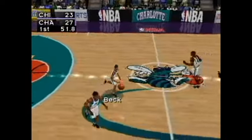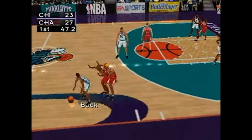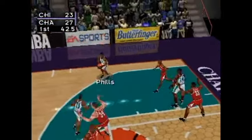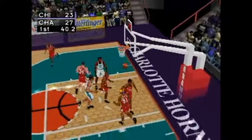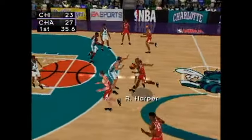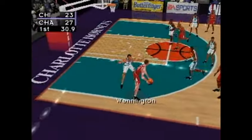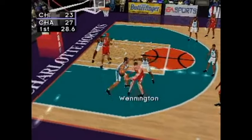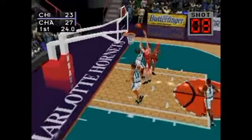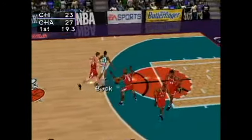Inbound pass to number 15. Number 15 to Phil's. He puts up the jumper. Number 33 grabs the rebound. Harper to Wellington. To the left side. Pippen to Wellington. To Pippen. From the left side to Wellington. No. Mason with another board.